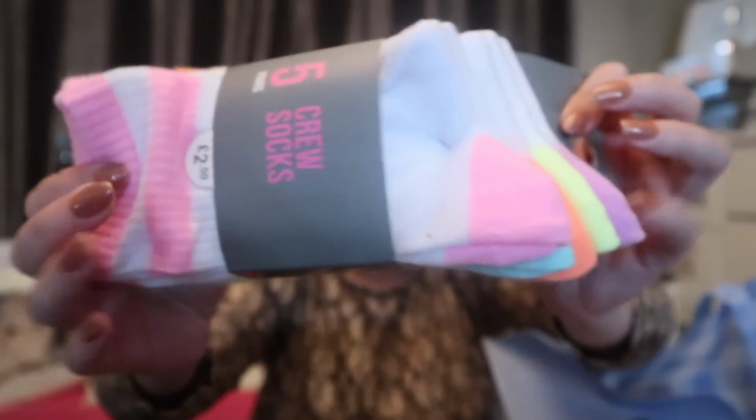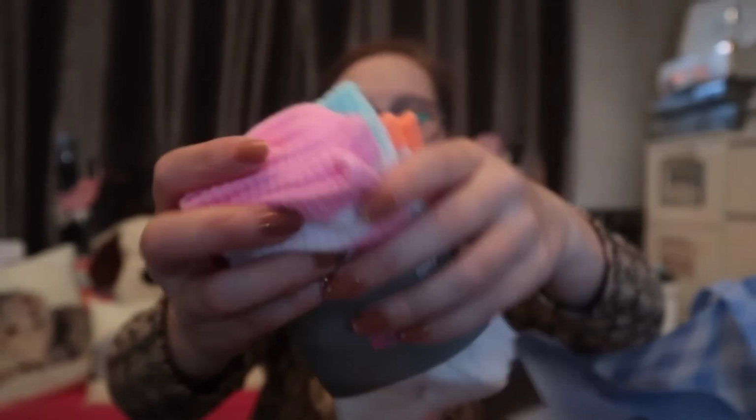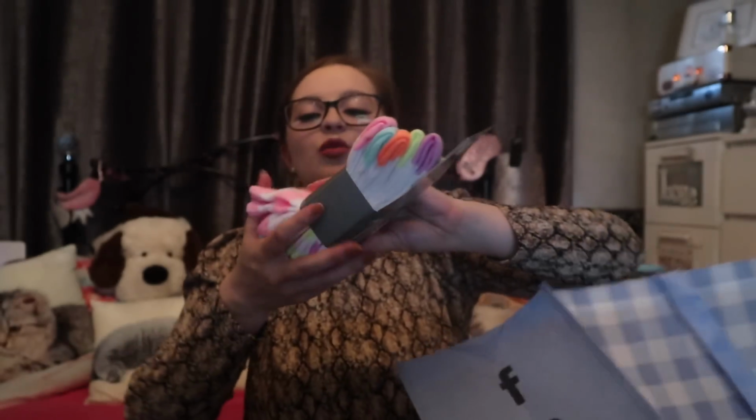What are you trying to say, Shannon Lee? What I'm trying to say is I've got another pair of socks. These were 5 pairs for £2.50 yet again. But these are plain white socks with the stripes at the top with the matching colour heel. So these are like the ones I got before, which was white with black stripes and black with white stripes. Now I've got white with pink, yellow, orange, greeny blue and pink. So I'm very happy for the summer colours, all right?